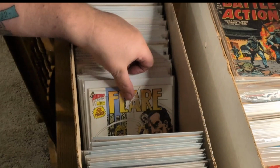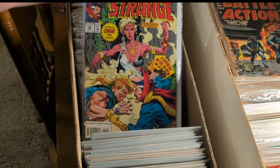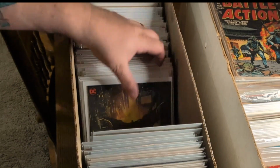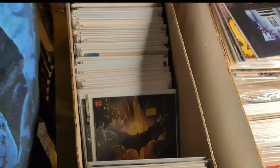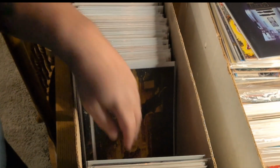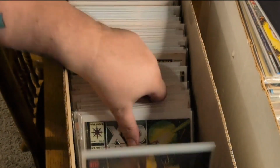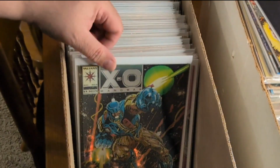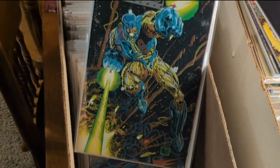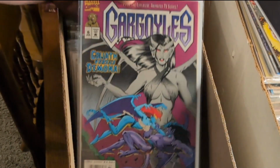The Flare, another issue of The Flare. Doctor Strange 59. I'm going to move these out of the way so you can see them a little better. Another Batman variant, it looks like. This is not working out. That's better. Exo Manowar 0. Everybody had that with a Joe Quesada cover.